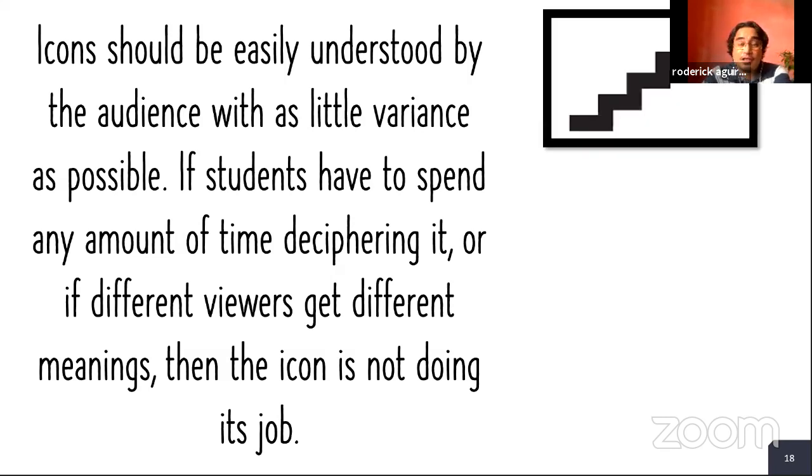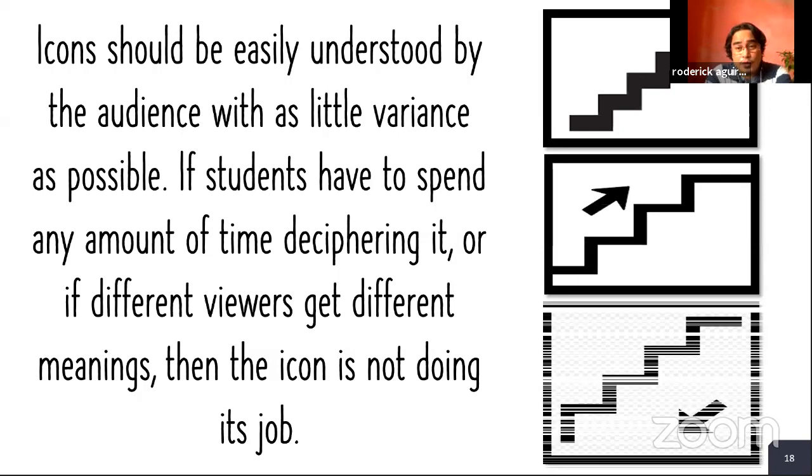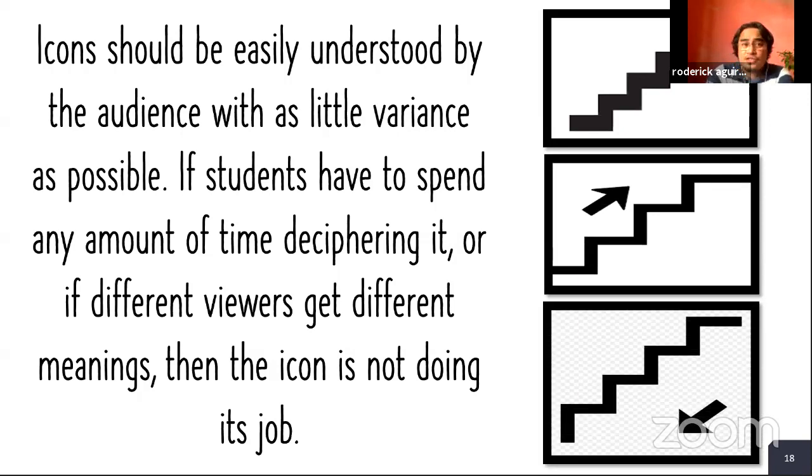A good example would be ito. We know it's stairs. Pero ano ibig sabihin mo niyan? What is that? Are you telling us it's stairs going up or stairs going down? But you lack the arrow symbol for us to understand what you want us to get from the icon. If you're telling us that this stairs is for going up only, then give me an arrow that is just for going up.